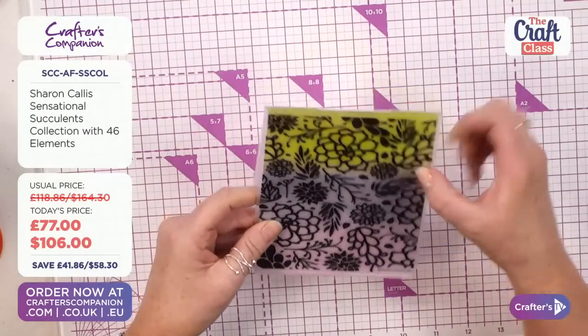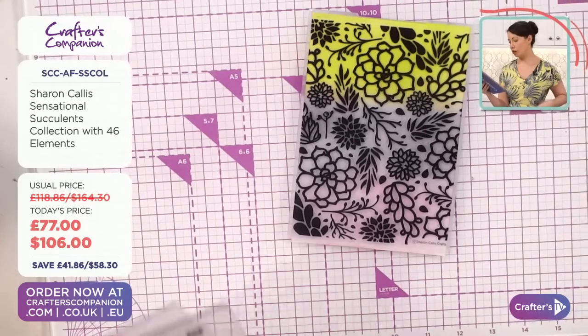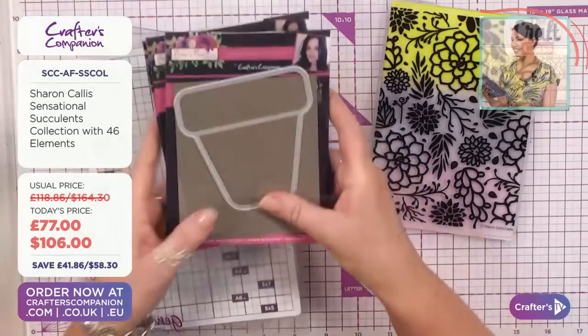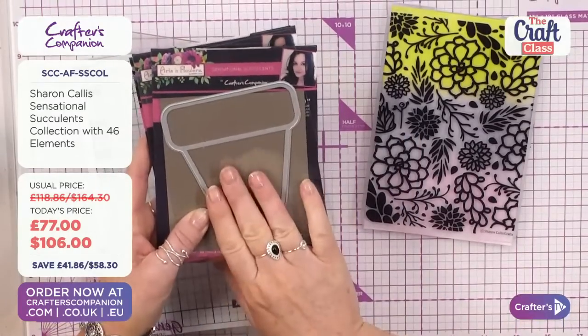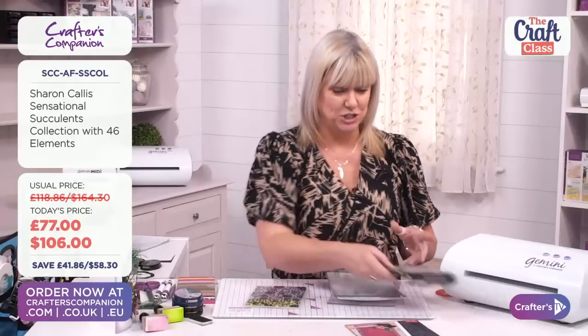That would be amazing. Evelyn's asked, she says, I've seen a couple of demos of this collection now, but I've not seen the pot cut out. Could we have a little chat about that later, maybe? Oh, well, in fact, I'm going to do the pot as well. I've got it literally at hand. So I think you must have read my mind. We're going to do a little bit of cutting the pot and showing how we can emboss it to get some texture.